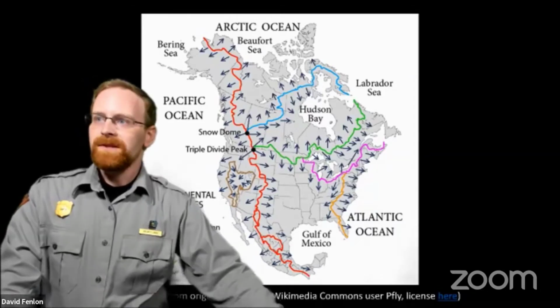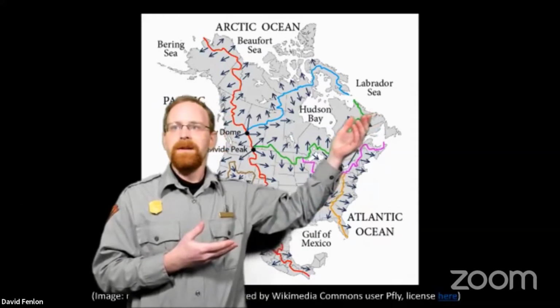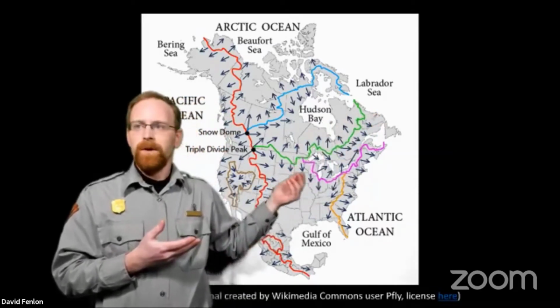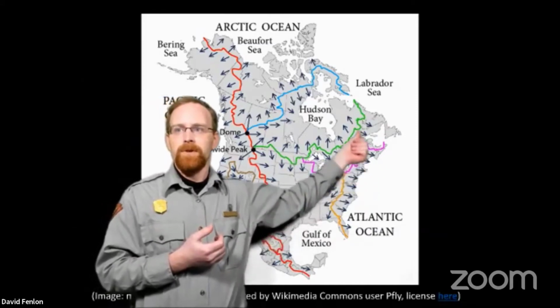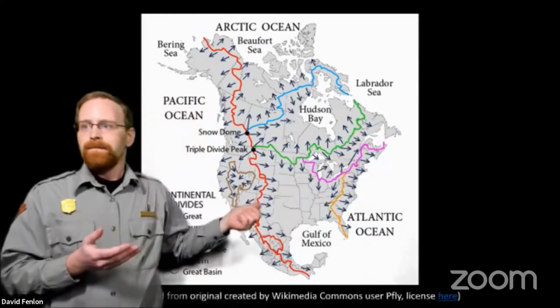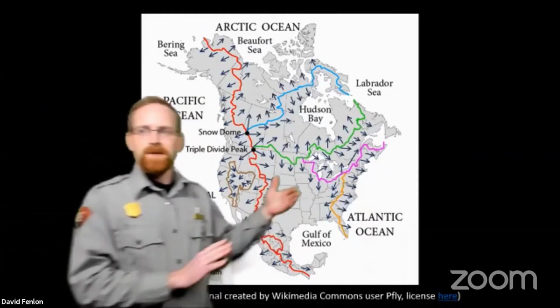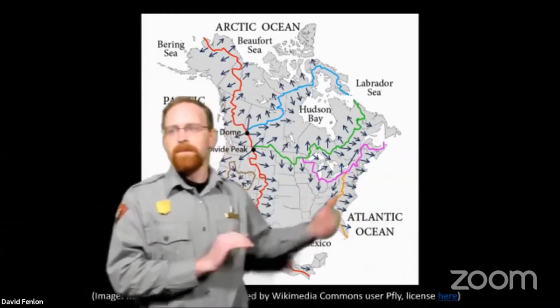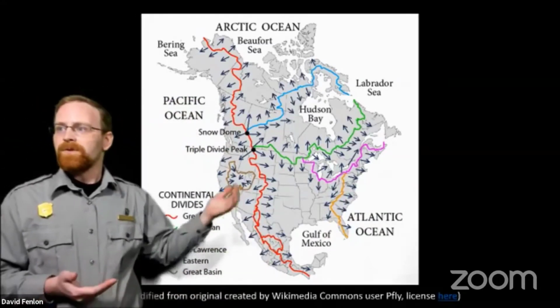But as you can see, the rest of them are eventually flowing either into Hudson Bay up here in Canada, or, we'll zoom in on this one in a minute, out to the ocean through the St. Lawrence Seaway, the Mississippi River in this section here, or on the East Coast, just directly into the Atlantic Ocean through different rivers and tributaries. And on the West Coast, of course, into the Pacific Ocean.